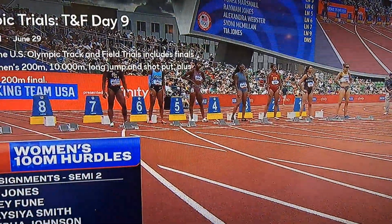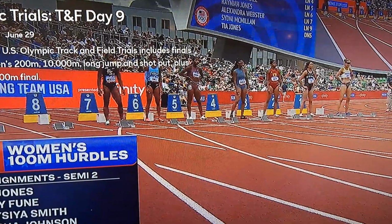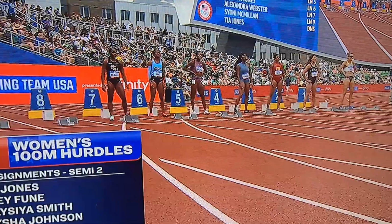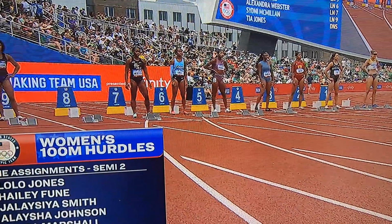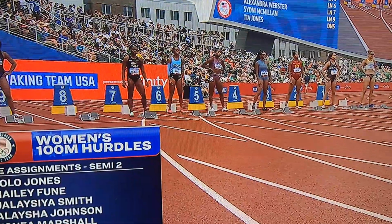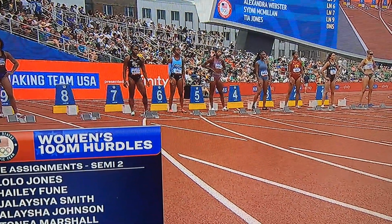Now, you know, she was supposed to be getting IVF and getting her eggs frozen about a year ago. Still hasn't taken or worked out yet. So here she is at the Olympic trials at 41. Again, she was terrible in the first heat. Let's see how she does in this semifinal heat.